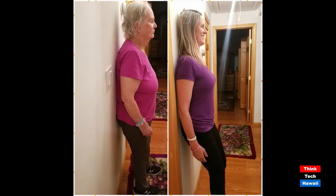And to be in proper alignment, you need to have your ear over your shoulder, over your torso, over your hips, over your feet. And when you're sitting, you need to make sure that you're sitting squarely on your sit bones and not on the back part of your bottom. So let's look at image number two, and I'll show you what it looks like to be in proper alignment.